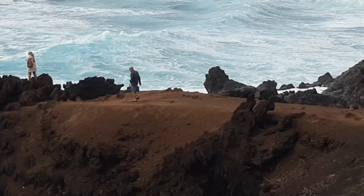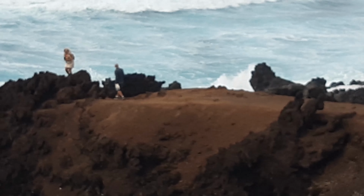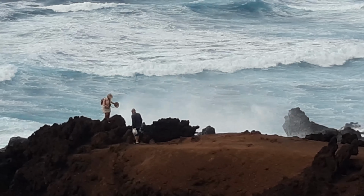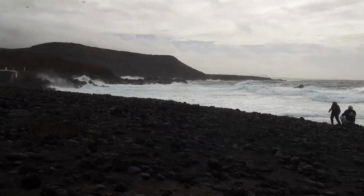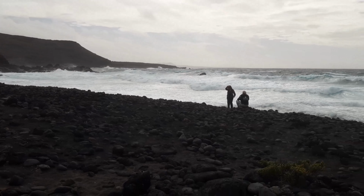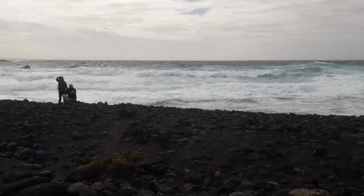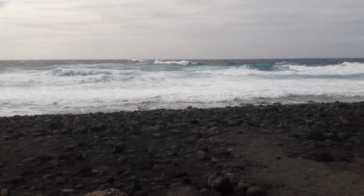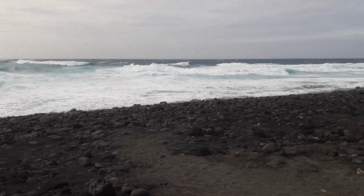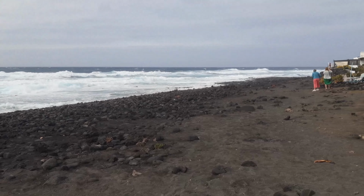Apparently the green lagoon, which you'll see in a little while, is what was left of a volcano that was eroded away by the sea, and it's full of some algae which turns the water green. They've fenced it off. You'll see the fencing in a minute, so you can't go anywhere near it. You can't touch the water, not that you'd want to. I don't know what's inside it. It's just a stark contrast to the blue water of the ocean, the Atlantic Ocean.